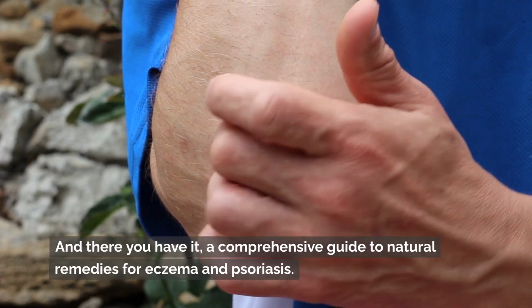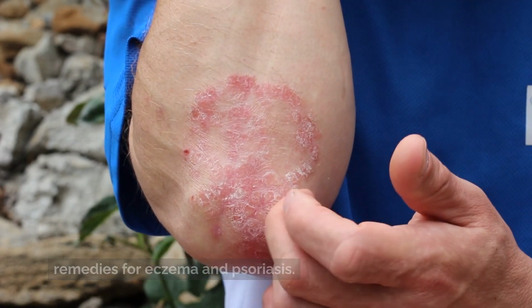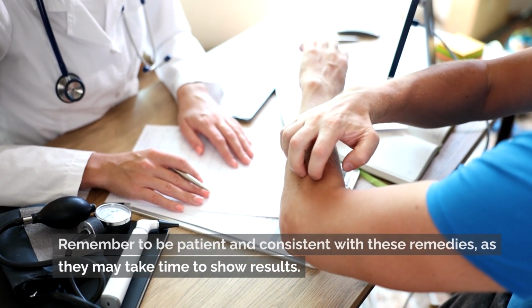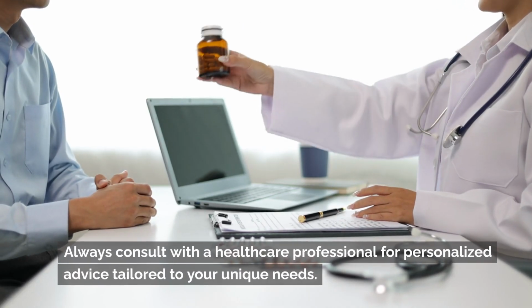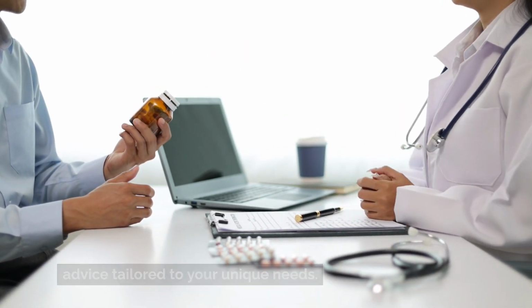And there you have it, a comprehensive guide to natural remedies for eczema and psoriasis. Remember to be patient and consistent with these remedies, as they may take time to show results. Always consult with a healthcare professional for personalized advice tailored to your unique needs.